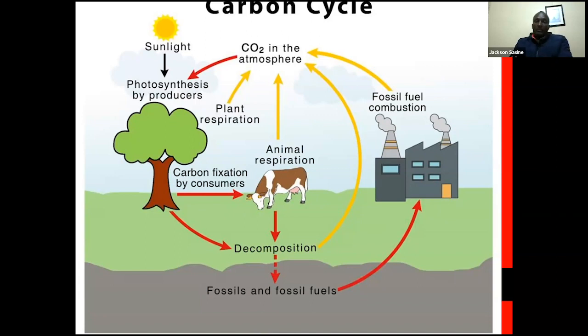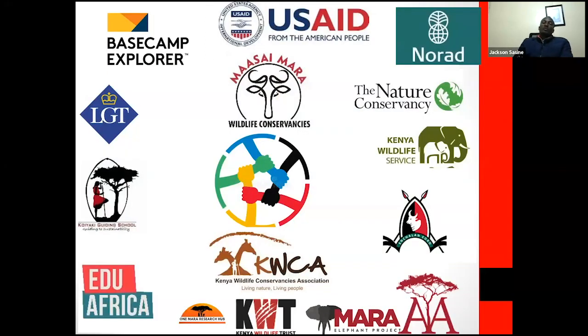All the work that we are doing is in partnership. It's not possible to do that by yourself. We are doing it in partnership with other stakeholders. Like you can see, all the stakeholders that are holding our hands to ensure that we realize the work that we are doing within the conservation area. Asante.